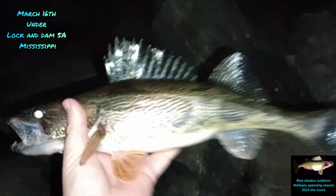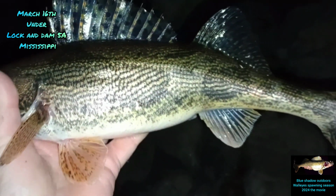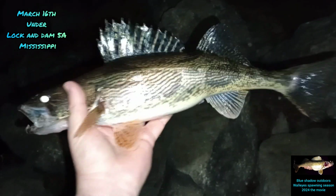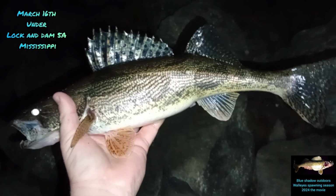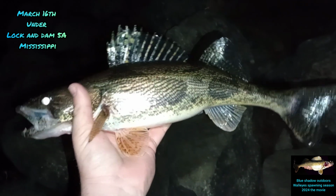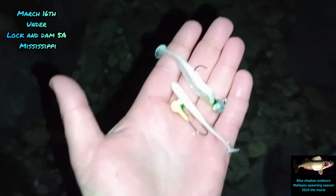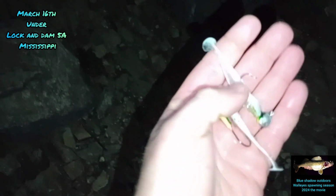That's not a walleye, it's a sauger. Nice, beautiful sauger. Personal best sauger is 18. I don't think that beats 18, but cutting it close. The luck just continues. Look at what I found. Nice little paddle tails too.